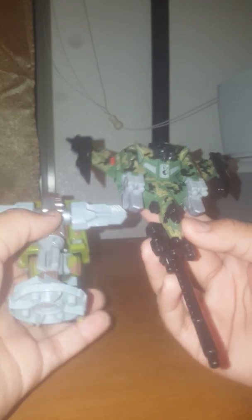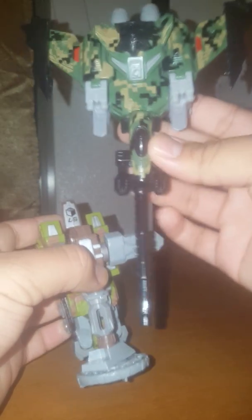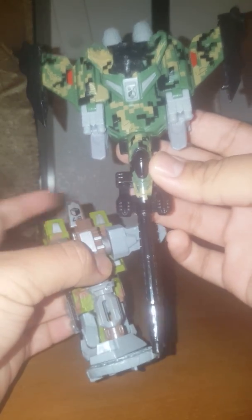I'm trying to get Movie 1 Warpath. If anybody has Movie 1 Warpath for sale, he's a repaint of Cybertron Overhaul, please let me know, and I'd rather buy that guy. I do want him with that missile that goes in his chest, because having an empty, see-through chest makes it weird without the missiles.